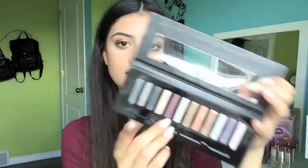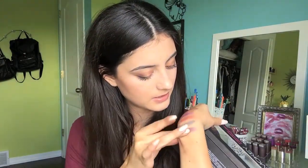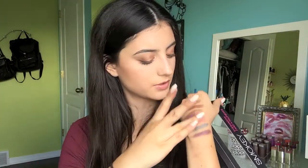This one right here, this plum shade, is absolutely gorgeous. Just look at that plum. Look at that. How could you not say yes to that? And yeah, there's a bunch of other pretty shades in this one, but I also really like this shade right here. It's a mix of silver and blue. So pretty. Look at that. And it has some purple tones in it too.